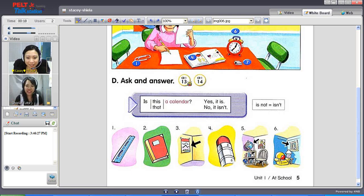Talking about their pencil case, their pencils, their rooms, their erasers, houses. Yeah, they love talking about that. So it's fun. It's fun. Yes, this book is.